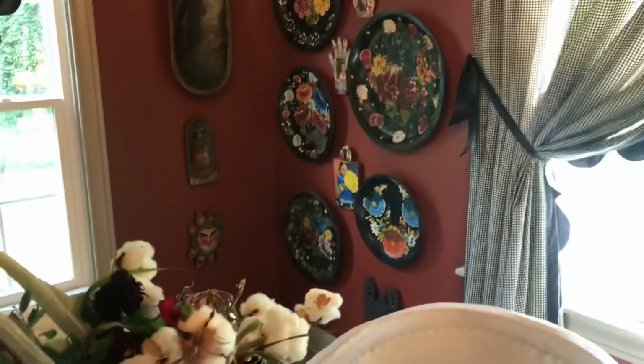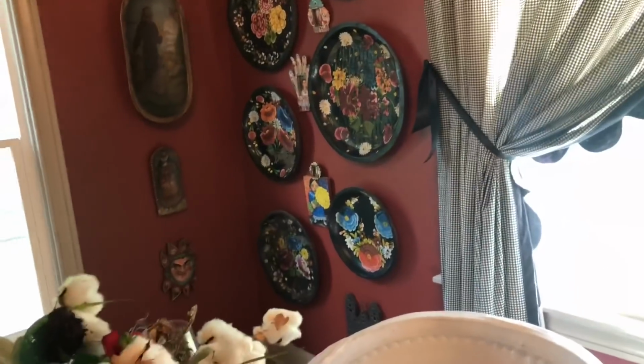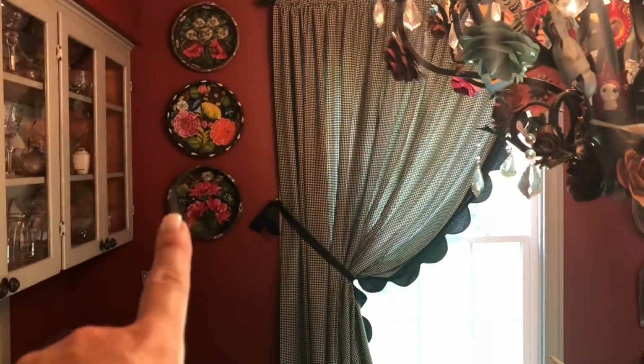I get a lot of questions about these trays. Those are all antique trays that I have bought through the years. So there's not a source that I can just say, hey, this is where you find those. They're all antiques. I have more up here, as you can see.